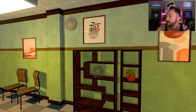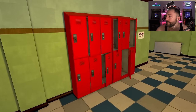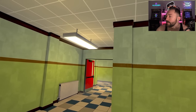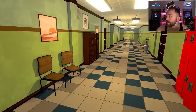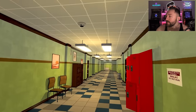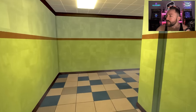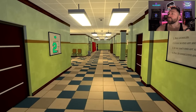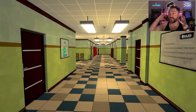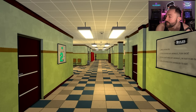Painting. Okay, door. 5 lockers open. 2 lights, 2 heaters, 4 pipes, 4 cameras. I don't see anything. Please, game. Make it say 2. In my head, I was visualizing a 10. All right, they looked at us. 4 cameras, 4 lights.